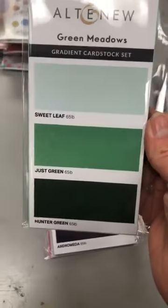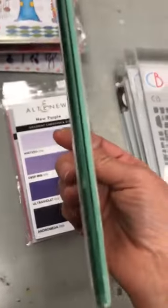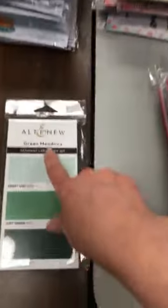So this is like a basic basil weight. And you've got 3 colors in there. And it's called Green Meadows.